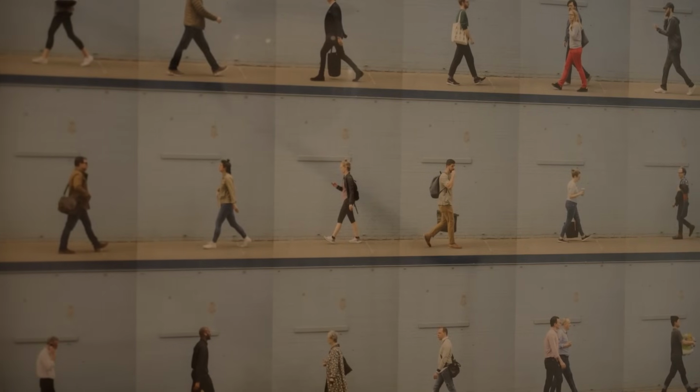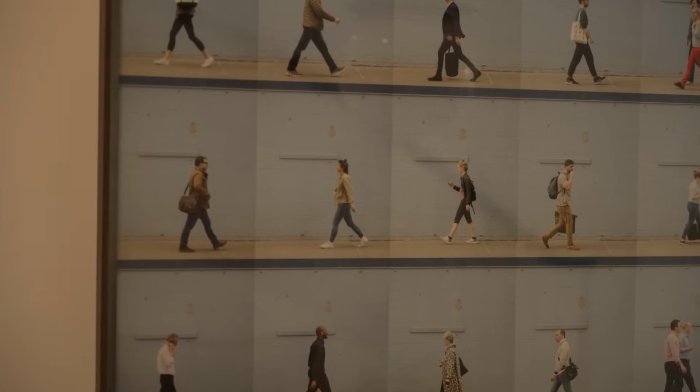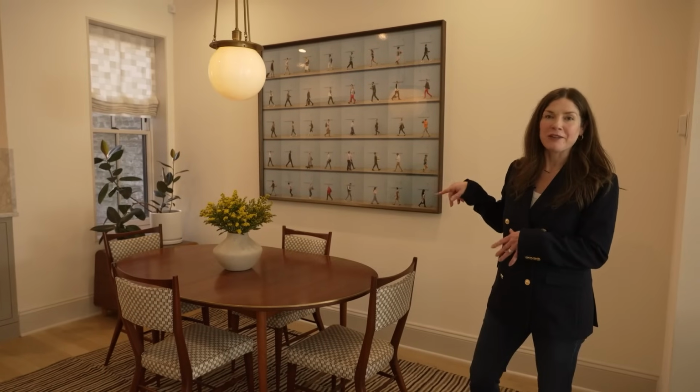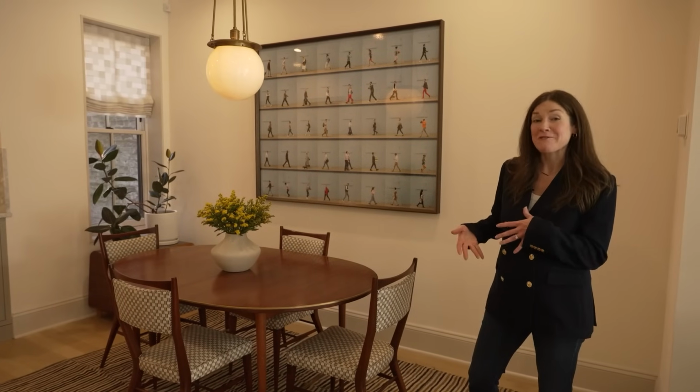And we love all these people in the picture. Sometimes when we sit here at the table, we make up little stories and we talk about, what's this person doing? And just get into the detail of it, which is really fun.